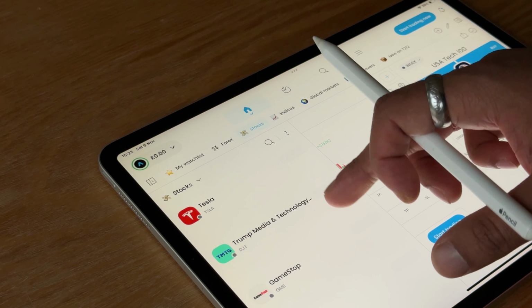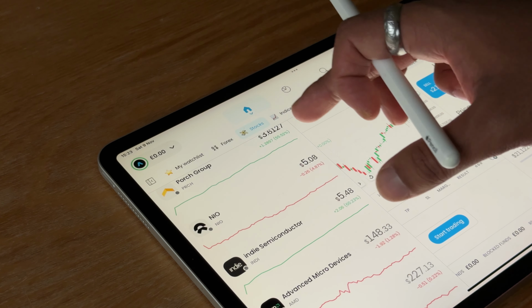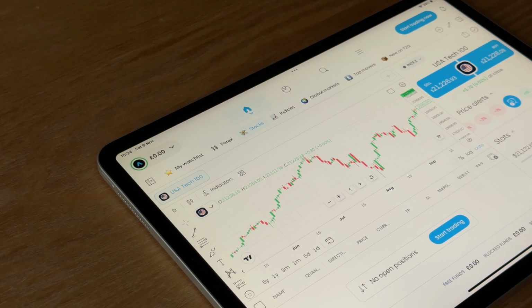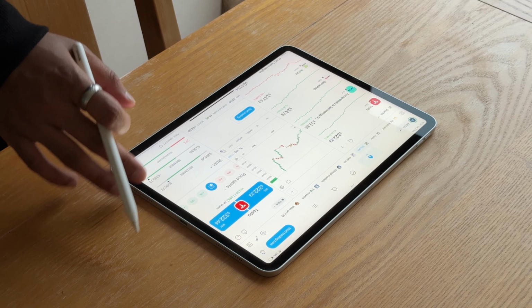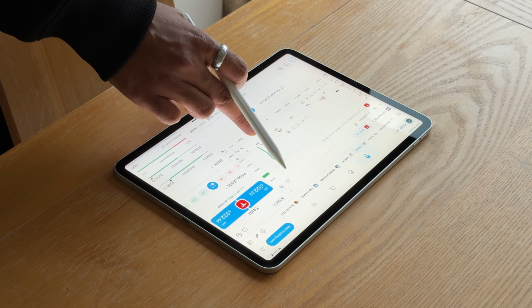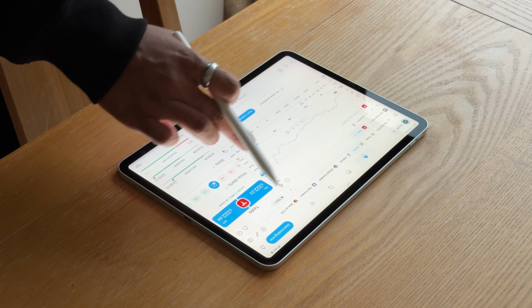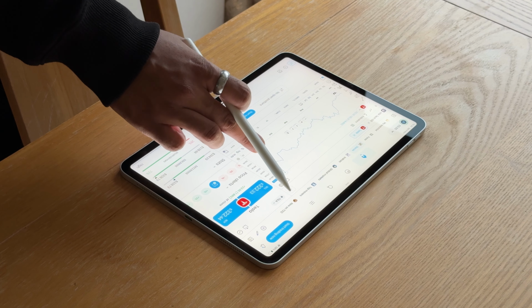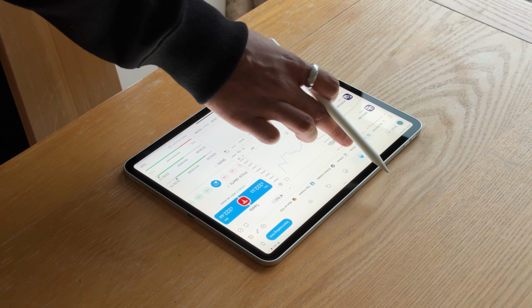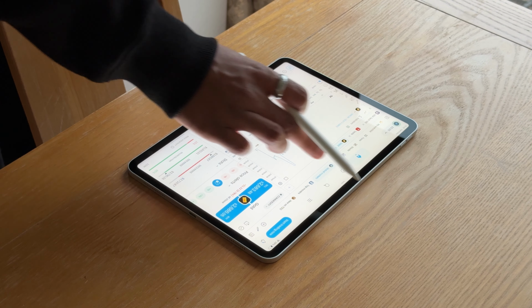Trading 212 on the iPad Pro delivers a smooth and user-friendly experience, making it easy to manage investments and execute trades on the go. The app takes full advantage of the iPad Pro's vibrant display, displaying real-time price data and portfolio performance with clarity and detail, which is ideal for monitoring multiple assets at once. Navigation is intuitive, and the app's interface works well with touch gestures, allowing users to effortlessly swipe through charts, adjust settings, and place trades.